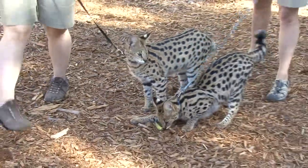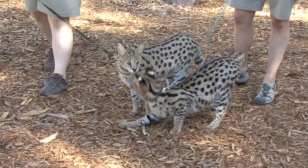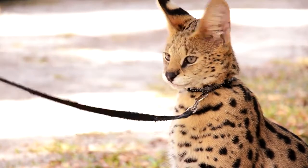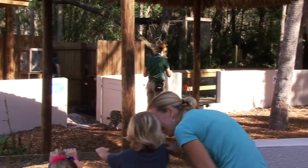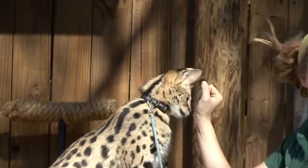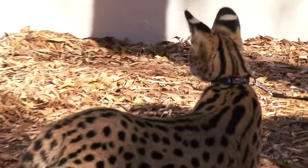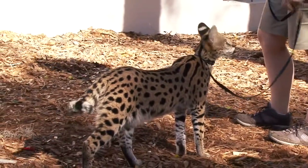These are our African servals. They are basically a wild cat, but it's a medium-sized wild cat. It's not a large cat that roars like you would think when you see a lion or a tiger. It is a smaller cat. They purr. They are just kittens right now. They are about 6 months old. They're a male and a female, Bosco and Gabby. And hopefully one day when they grow up and mature, maybe they will produce some babies for us as well.